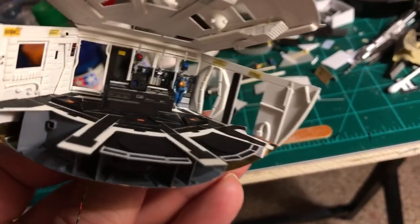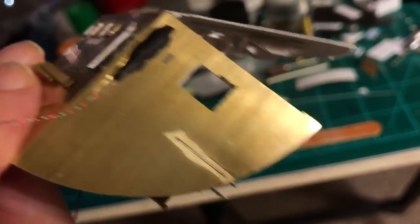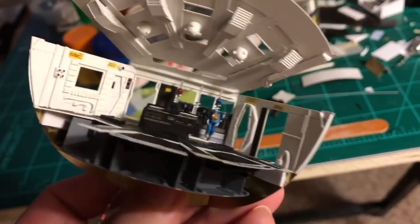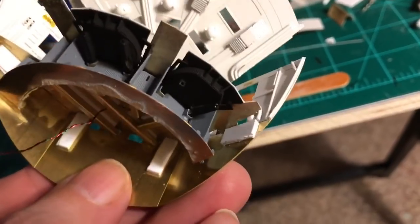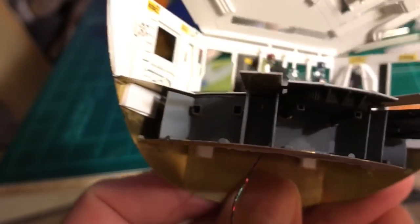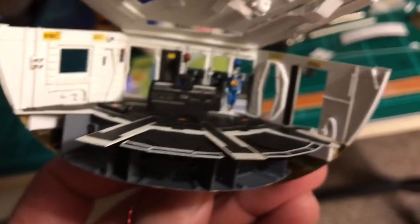I have the back glued in place. I have the left lab side glued in place, letting that dry a bit. I'm taking my time because I want to be careful not to damage any of it and make sure it's sealed nice and strongly. I put some plastic stripping underneath those two pieces in the back, this one here on the left side, to give it something to sit onto and glue onto as well.